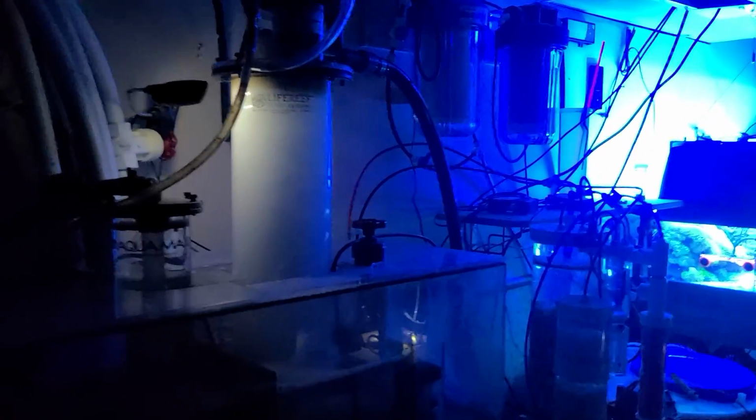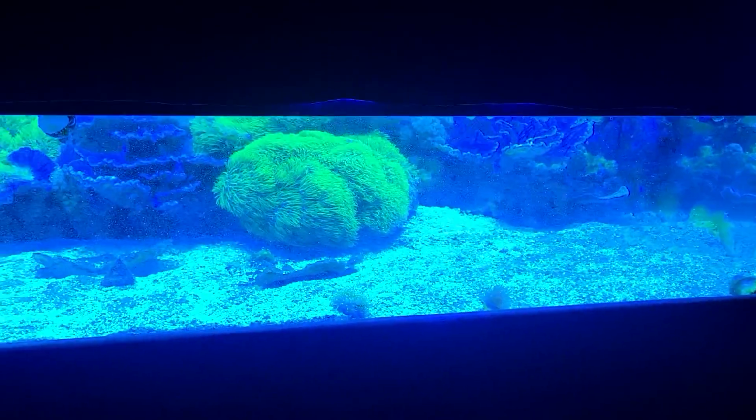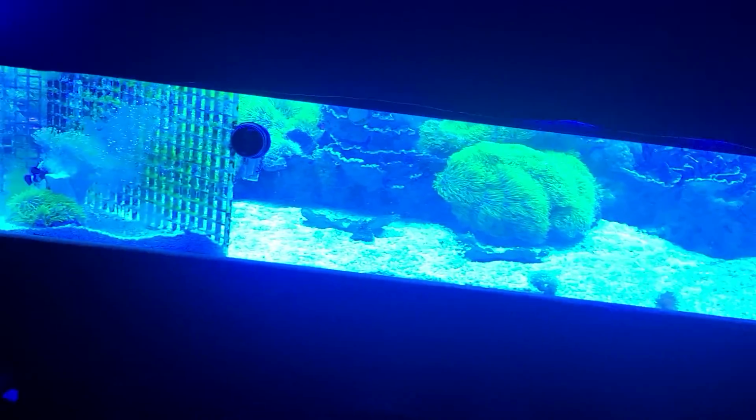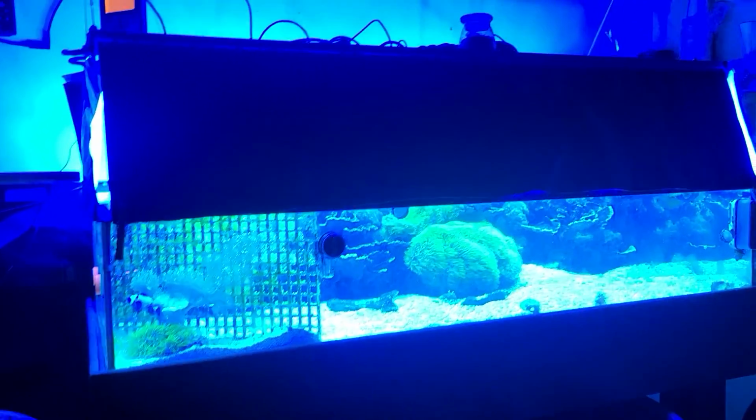A quick look downstairs. That one Kessil light that I was complaining about the other week, it has quit flickering and has started working properly again, so it's not down here driving me crazy nuts. Yay! And the Tatomorpha tank, of course, is almost always overgrown and full of tato. I might have to do another harvest here. Baby peppermint shrimps are growing up, so.